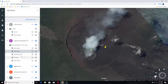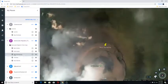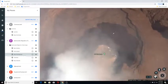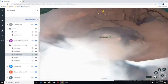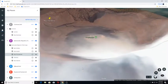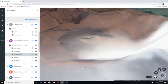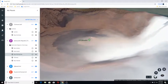So moving on to Mount Narungongo. And this is the crater here. Mount Narungongo is an active stratovolcano with an elevation of 11,380 feet. The main crater is about 2 kilometers wide and usually contains a lava lake.